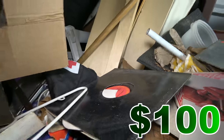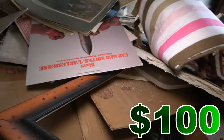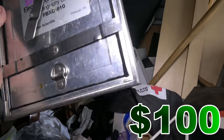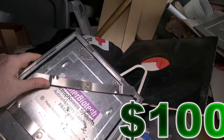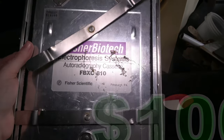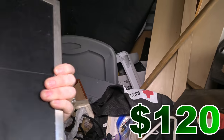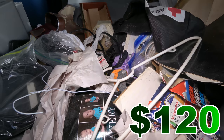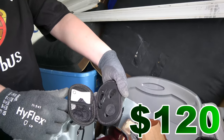Let's try to get this out of the way. What do we got? More trash. Yeah. What is that? Another magnet? Is it? Oh, wait, it's an autoradiography cassette. All right. I feel like I've seen these before. I've definitely never seen it. What about this? Not sure.